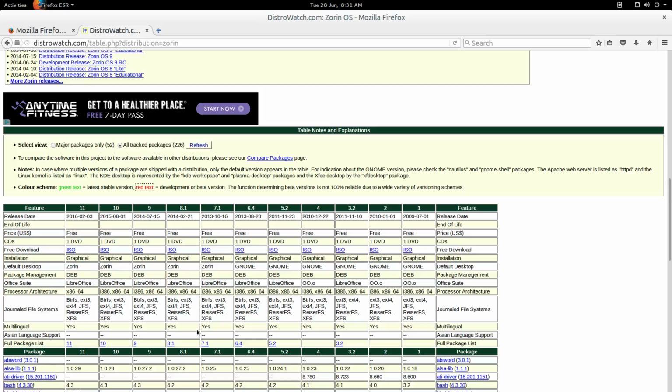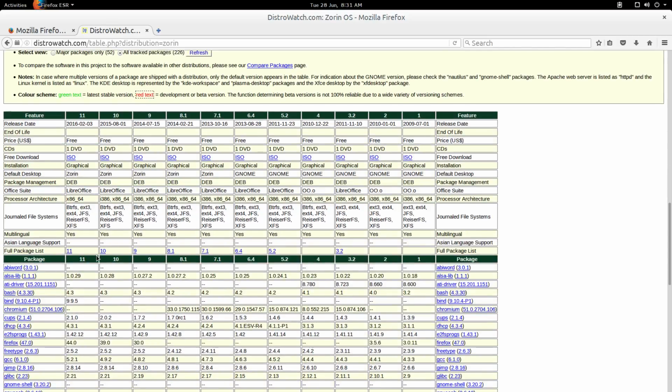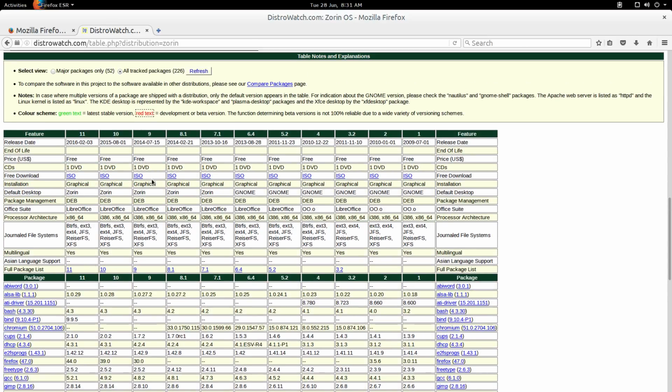Let's see, does it say? Usually it tells you what. It's a graphical interface to down. Oh yeah, right here it is. GNOME. Now they renamed it to Zorin.